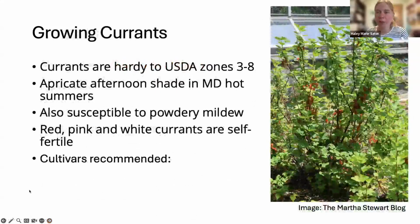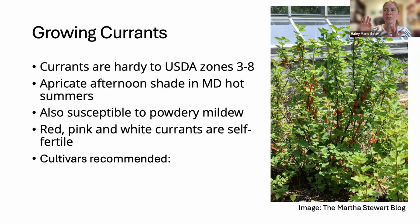As far as growing black currants, they can be grown from Canada, basically down to Maryland or maybe even parts of North Carolina because they grow in zones 3 to 8. They appreciate a little bit of afternoon shade. So they're very similar to a gooseberry. You can put them in a spot that gets half shade, especially in the afternoon. Again, their biggest problem is they're susceptible to powdery mildew. The red and the pink and the white currants are self-fertile. The black currants are not. We do have a couple of cultivars we recommend for Maryland.